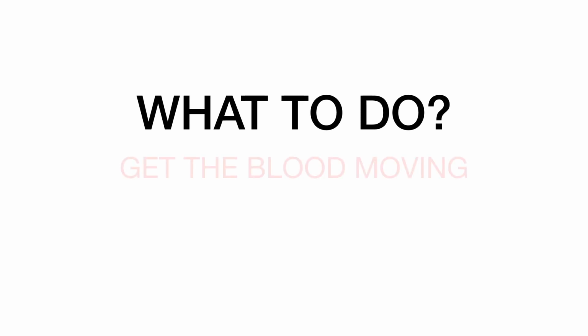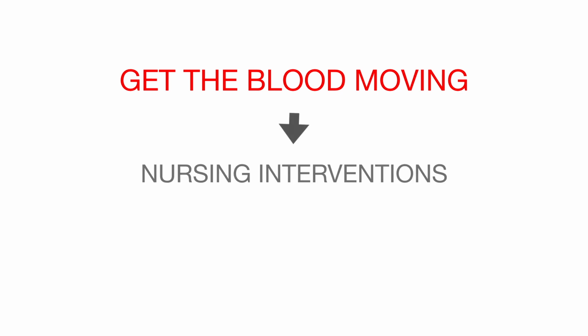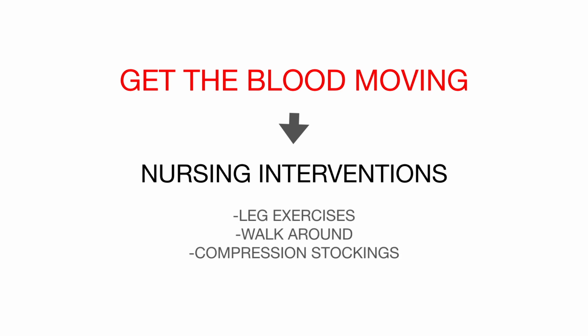So our next question is, what can we do to keep these at-risk patients from getting a DVT? Well, since patients get a blood clot from their blood not moving, let's prevent that blood clot by getting their blood to move. To get the blood moving, there are several things we can do. By the way, these are called nursing interventions.